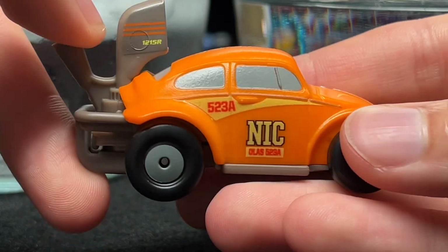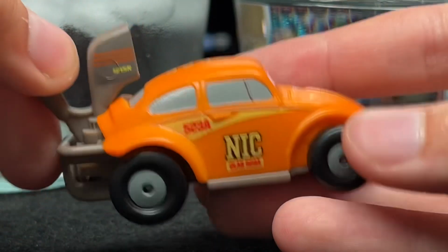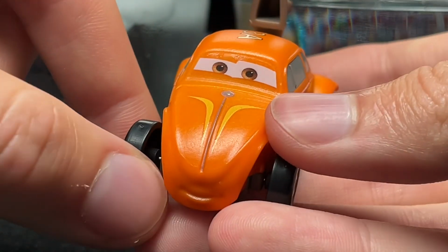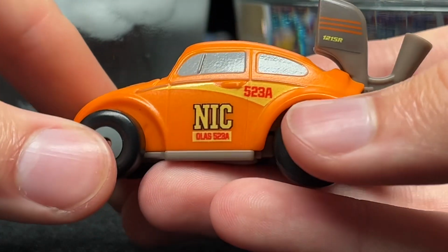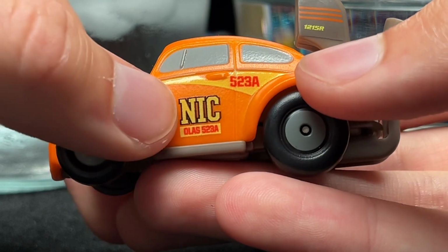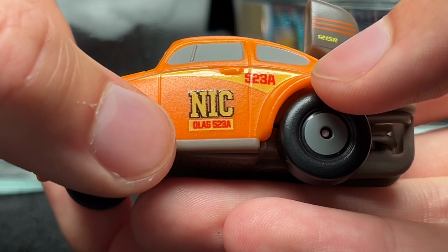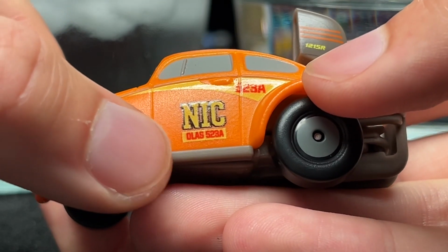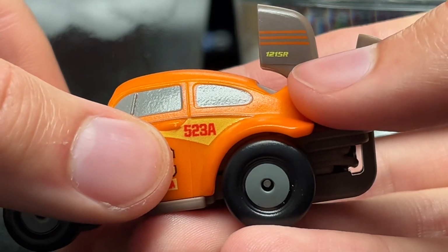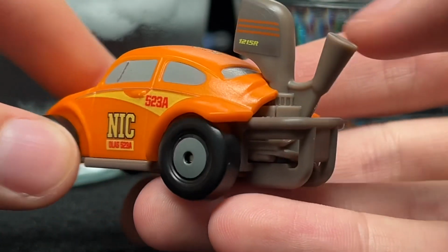This is probably as close as we're ever going to get to a black tire Royce Revsley. You put him in red, just deal with it. He's not metal, but either way, still pretty cool. Because Mattel does not seem interested in fixing the old Salt Flats racers for whatever reason. NIC probably stands for like Northern Illinois College or something. And then some numbers on the bottom. OLA 6, I think. 5, yeah, 23A. 523A again, and then 1215R. And the orange lines, yellow swirls and stuff.